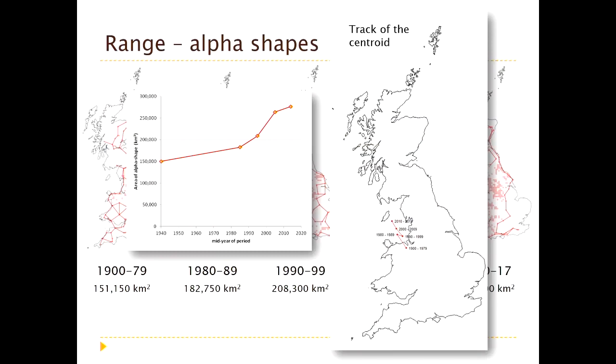If you take that, the track of that centroid is definitely showing a northwestward trend. We're seemingly seeing a northwestward shift in the distribution of the species.